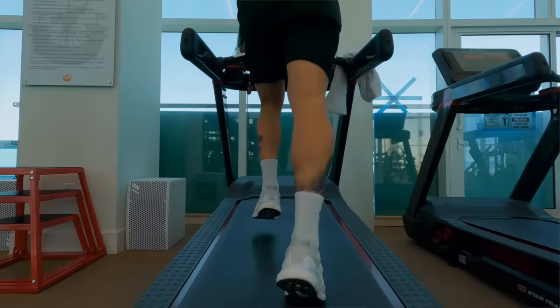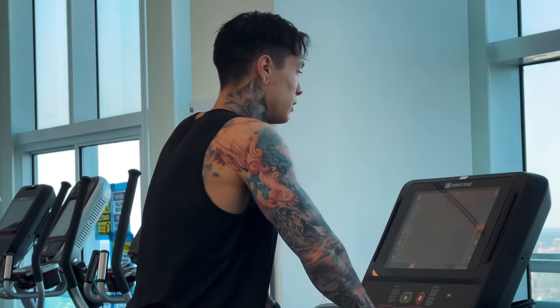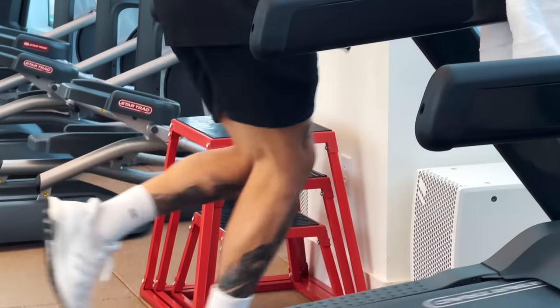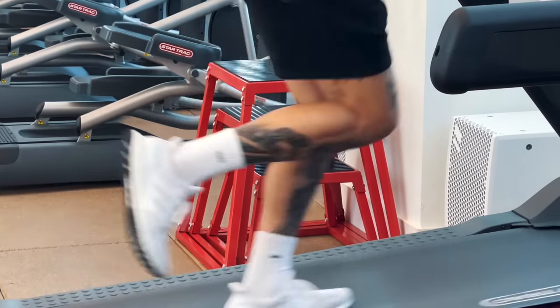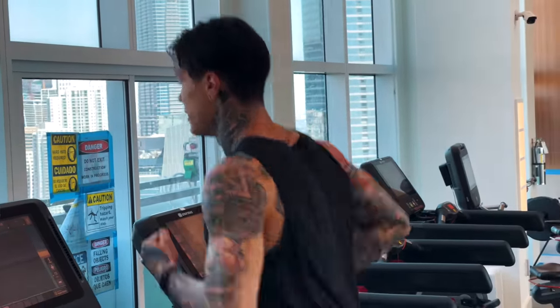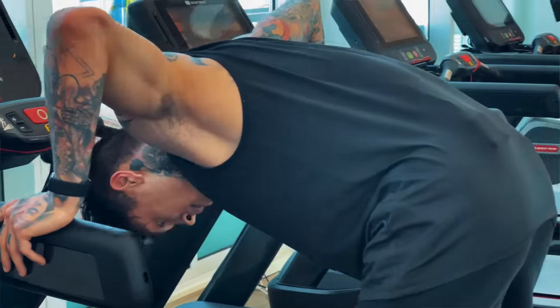I normally like to do that first, and then I finish the rest off going at a nice pace, still with an incline. You get your heart rate up way faster than just running at a steady pace, flat. Let's go, we got one more minute left. I'm gonna finish off the rest, just normally running on an incline. Whew! Let's go, let's go.